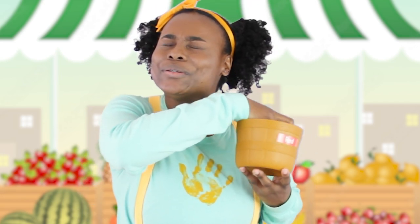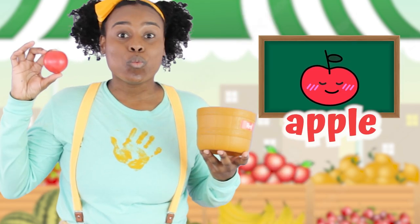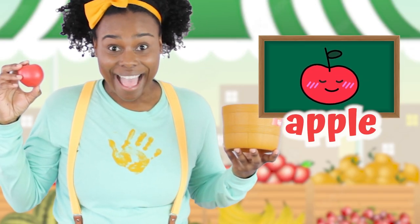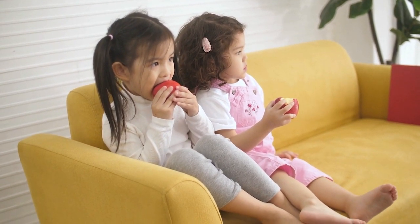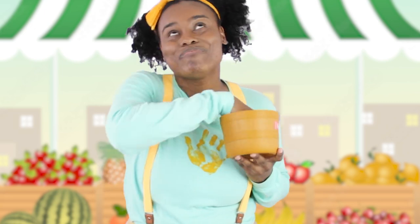Let's see what other fruit we have in our basket. We have an apple. We have a red apple. Do you like apples? You do? Let's pretend to take a bite out of our apple. Now let's see what else is in our fruit basket.